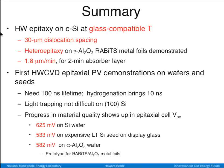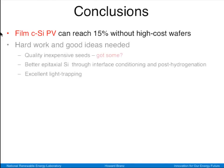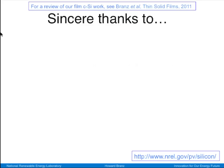Light trapping isn't too difficult on 100, but really IMEC and others have shown that you can do RIE, or chemically etched light trapping, even if it's not 100. We really need 100 nanoseconds. So far we're at about 10 nanoseconds. But we think you can get to 15%, retaining an awful lot, actually improving on wafer silicon technology if we can get there, because the cost should be so much lower. A lot of hard work and good ideas are still needed. I've talked about the main things we still need.